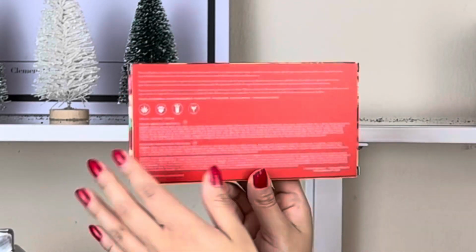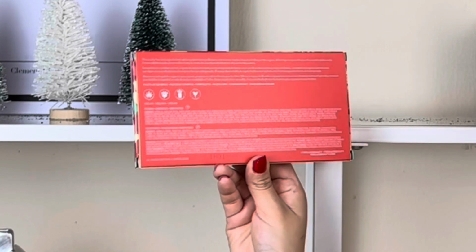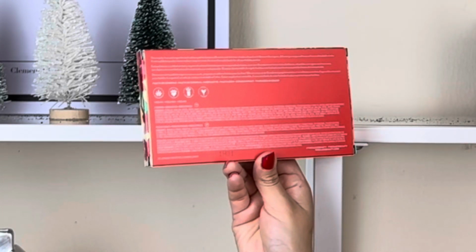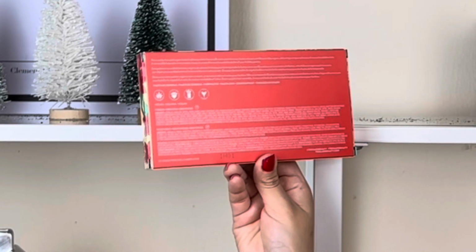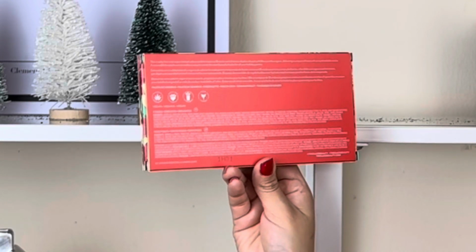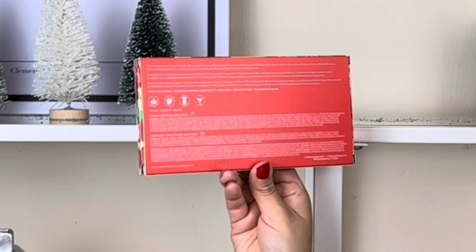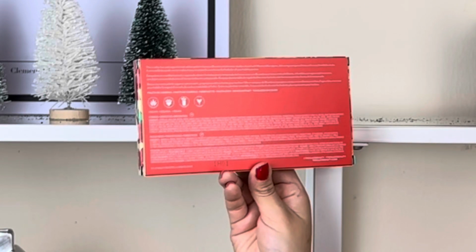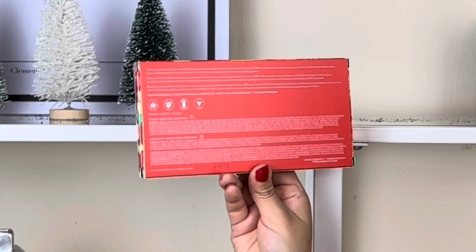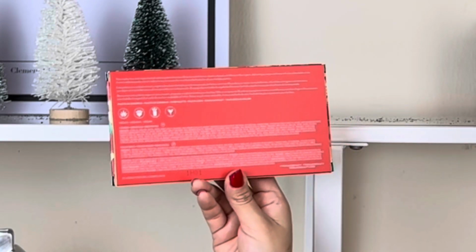Love it. And at the back we have all the information, the ingredients, and it says this cruelty-free and vegan limited edition palette features 18 matte and shimmer shades infused with Mexican blue agave, delivering a unique softness with every blendable stroke. A removable keepsake mirror makes it easy to create the most beautiful looks for all your holiday parties. Oh my god, so excited.